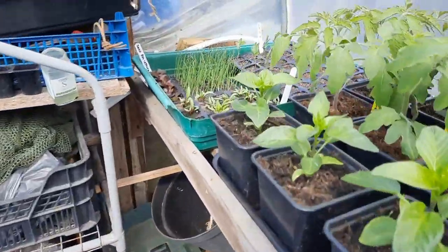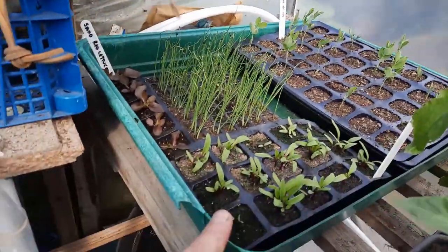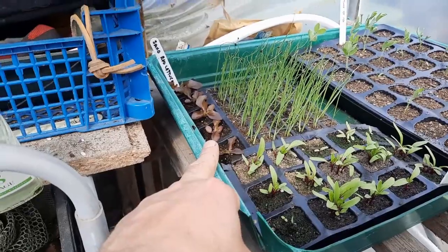A bit further down we've got some sweet peas, beetroot, bolt-hardy beetroot, some spring onions. I'm going to put them out today, I think. Some Saxo red lettuce.